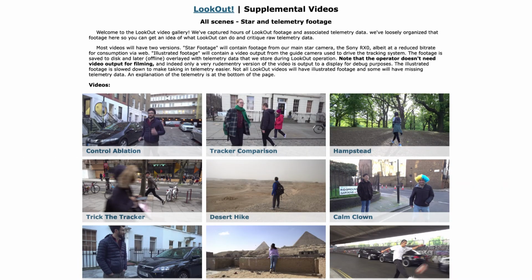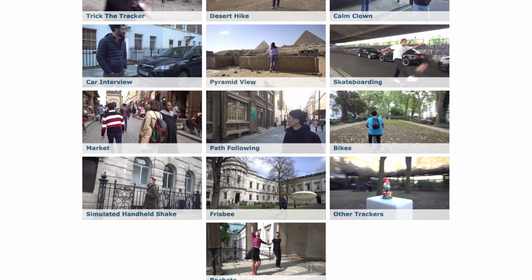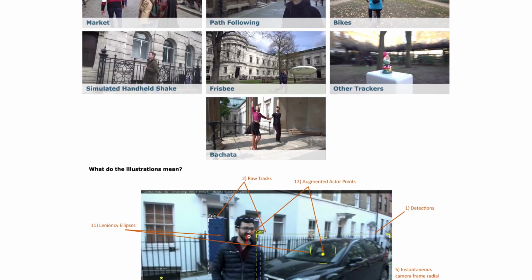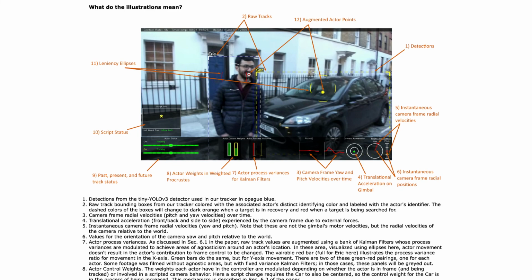We also include a gallery of LookOut footage in website form. The website has both star camera footage and guide camera footage, overlaid with LookOut telemetry so that you can inspect how LookOut reacts to dynamic filming. An explanation of these illustrations is available on the website.